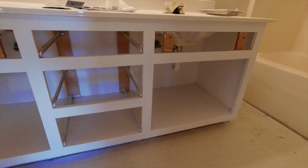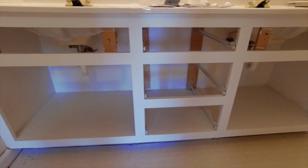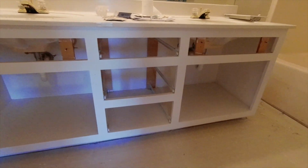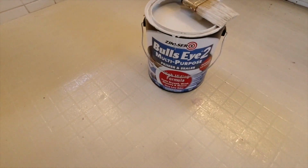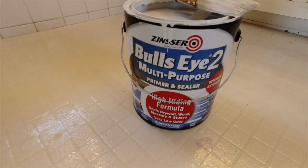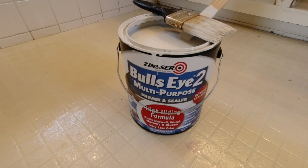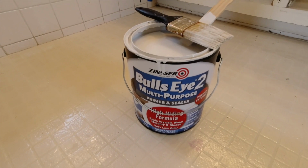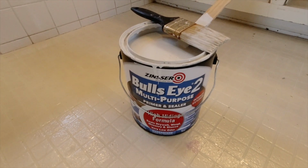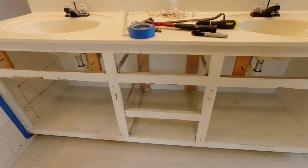I've got the doors and drawers out in the garage. We'll actually spray them with the sprayer just because it gives it a more even coat, and we don't have to worry about brush marks and roller marks, and it just tends to give a little bit better finish. To pull that off, we're using this primer and sealer here. It's multi-purpose, but upon research, it works really well on cabinets, so you don't have to sand the whole cabinet down and try to get it perfect. This makes the paint adhere, so you don't get any flaking afterwards.